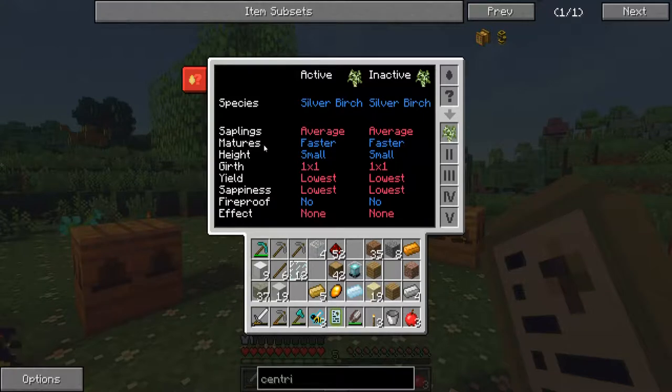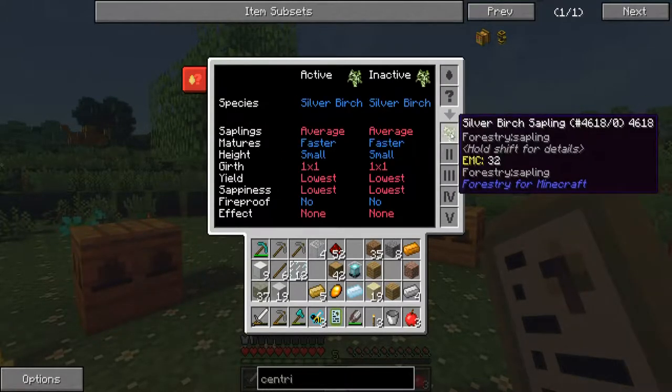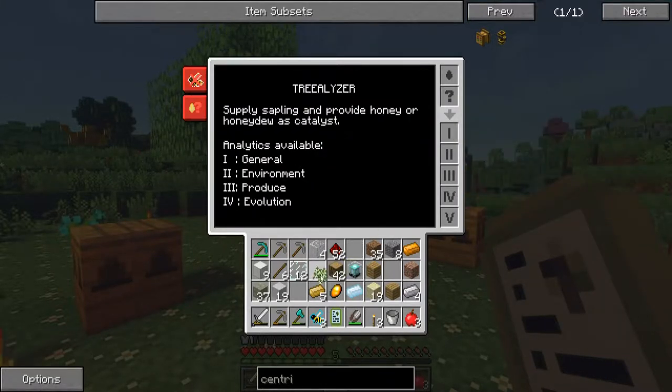Okay, so the saplings average matures. Okay, so if I put another one, will that work, or if I do it again? Okay, so this one has been analyzed, I think, because it's now called silver birch.